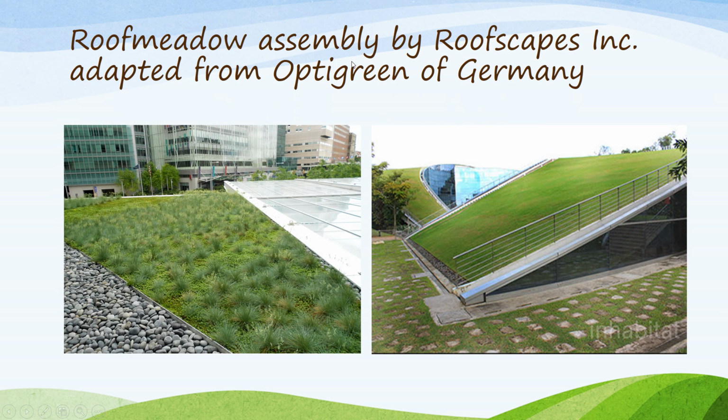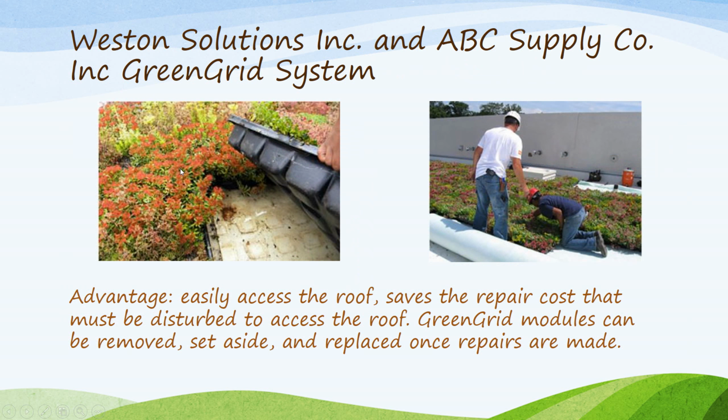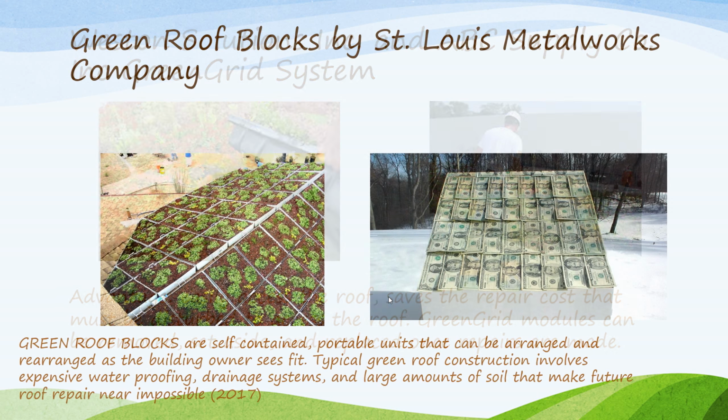And this is a roof meadow assembled by Rooflite and Weston Solutions. The Weston Solutions green roof has some advantages, like easily accessing the roof and saving repair costs that must be incurred to access the roof. Green grid modules can be removed, set aside, and replaced once repairs are made.